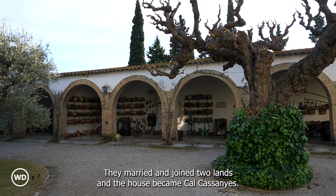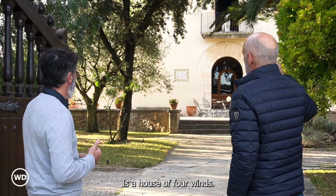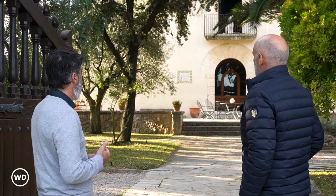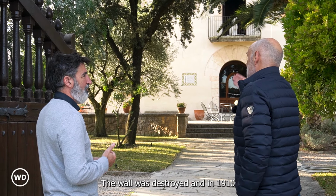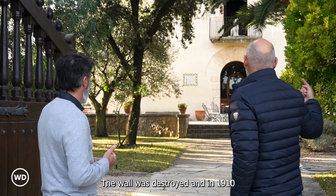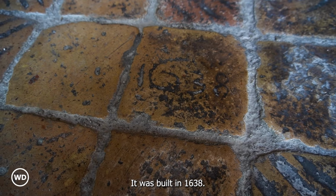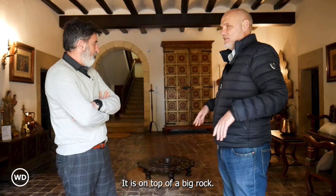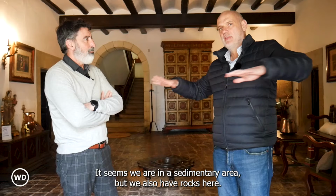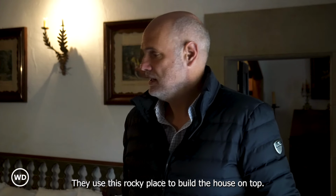Yes, the house is from the 17th century. It's from 1637. It's a house of four winds. It had a protection wall around it in the past. That wall was destroyed, and in 1910 they built this enclosure. It was built in 1638. It is on top of a big rock. It seems we are in a sedimentary area, but we also have rocks here. They use this rocky place to build the house on top.